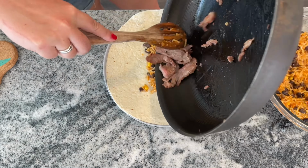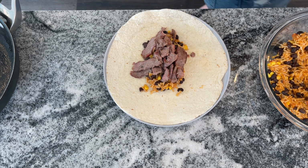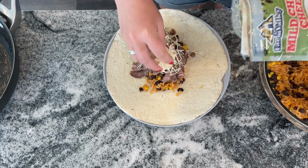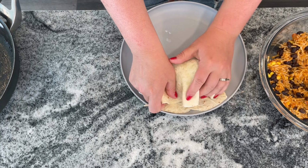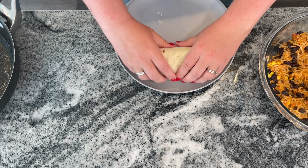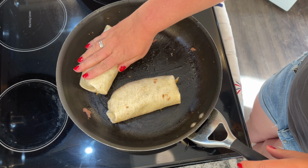I'm adding about 1/2 cup of my rice mixture to my meat and I'm gonna top that with some shredded cheese. And then I'm just gonna wrap these babies up and cook them on my stovetop for just a couple minutes on each side to grill them and brown them. I also find that it helps keep the tortillas shut.